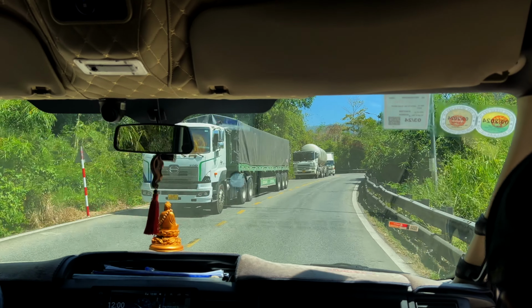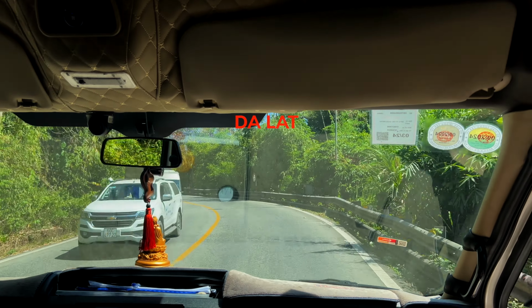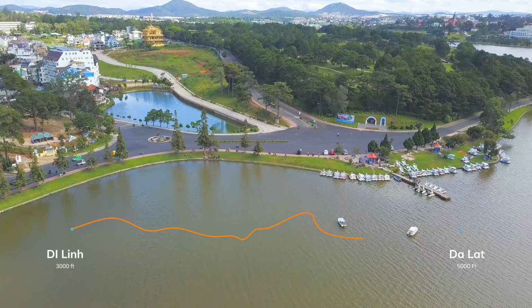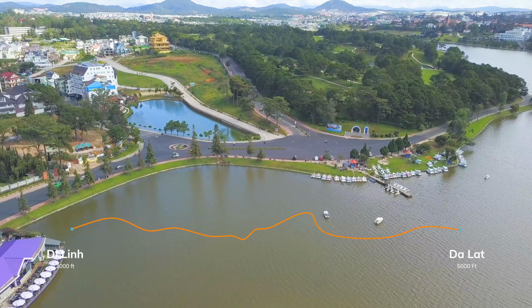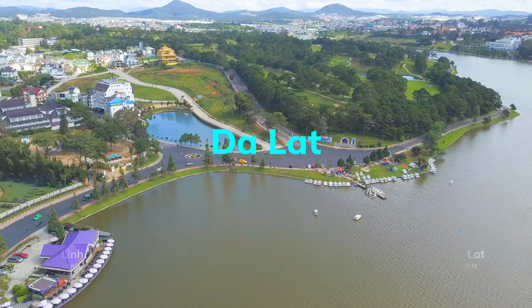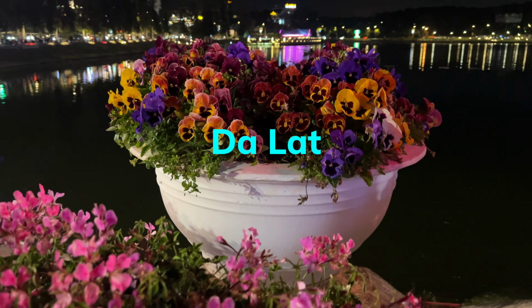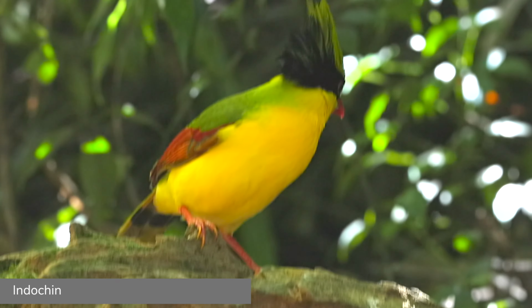Next, we travel to Dalat, a colonial French town that is now a bustling hill station with tea plantations, located about 5,000 feet above sea level. The city sprawls around a lake, and you must not miss a walk along the lake at night for a great experience.